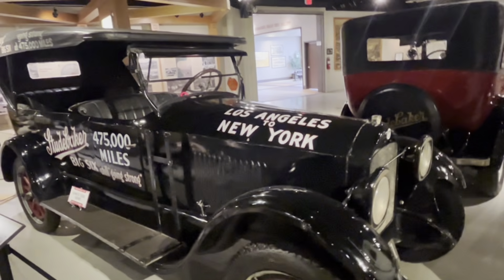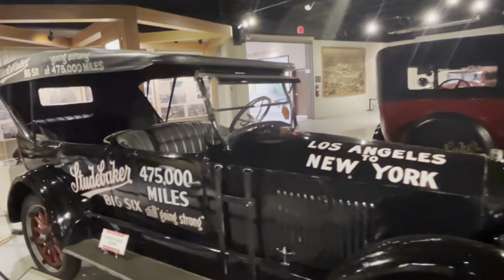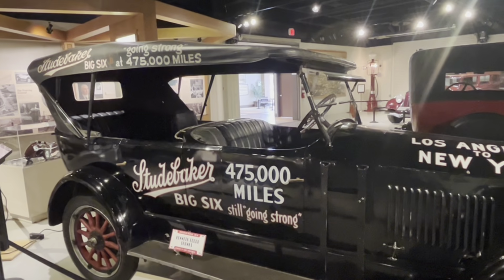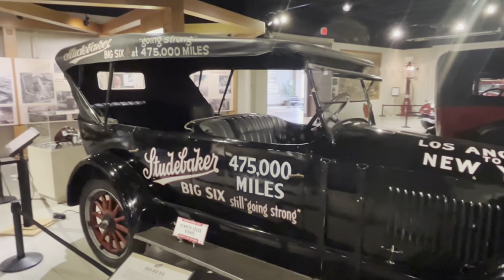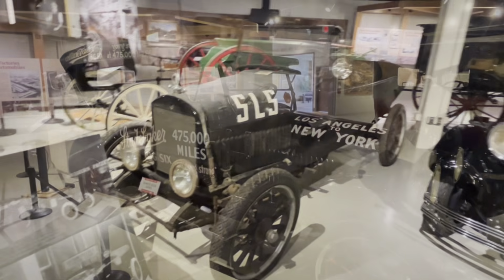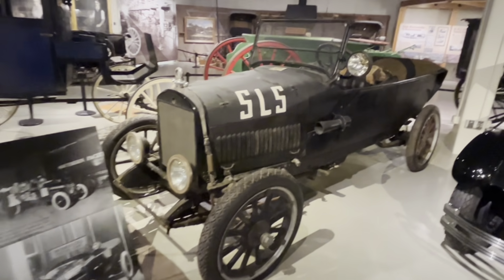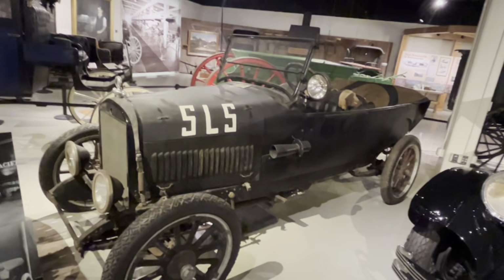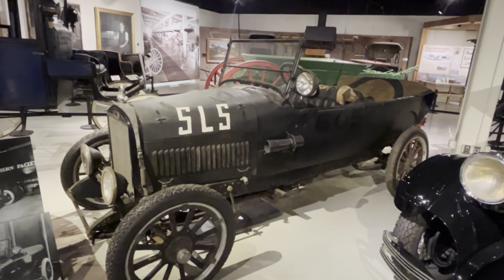Studebaker gained a reputation for rugged reliability. Here's a 1919 Big 6. This one has almost 500,000 miles on it. Obviously, it's been painted up for advertising purposes for that. Here's a 1920 Studebaker Light 6 SLS that's been stripped down and set all kinds of endurance records.